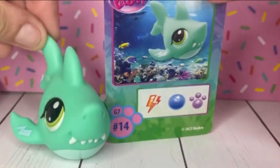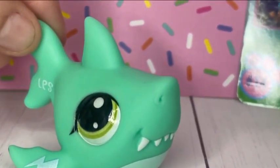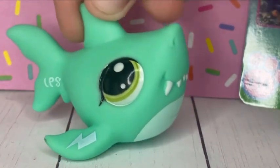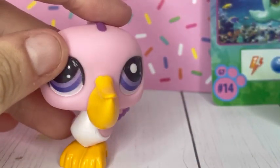Oh, yes. Oh, this is so cute. Oh, I love him. I love him. Look how cute he is. He is a squishy, but like, oh, I love him. Oh, it's so cute. I'm so happy I got this one. Now, what is this one? Oh, the pelican. Oh, this one is actually really, really cute.